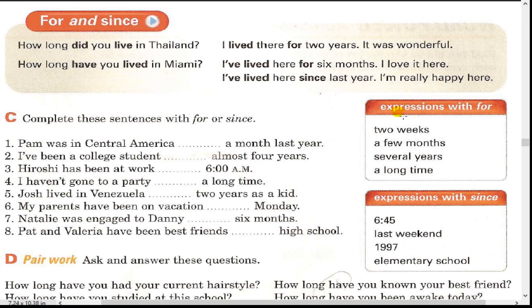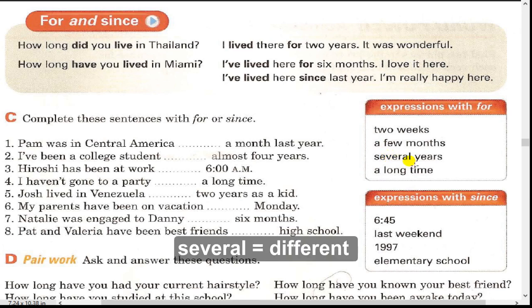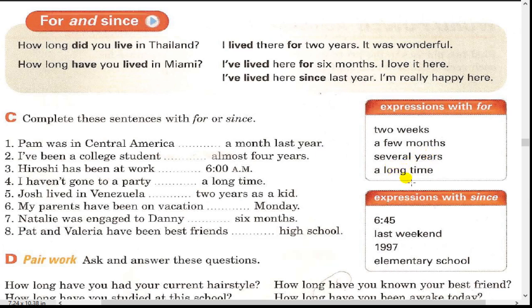So after for we have the amount of time: 2 years, 6 months. Example, 2 weeks, a few months. Several years, different years. A long time, a short time. With for, I don't know the beginning of time, but I know the amount of time. Okay?